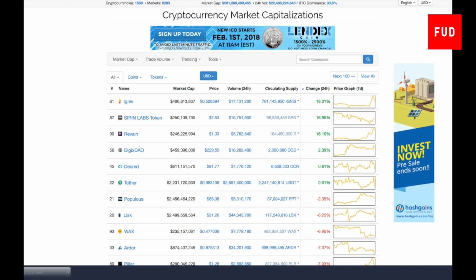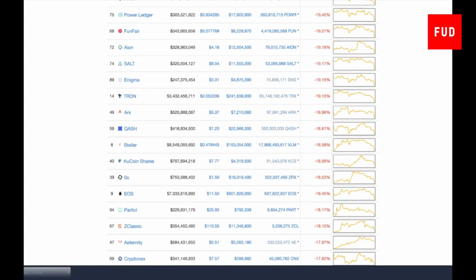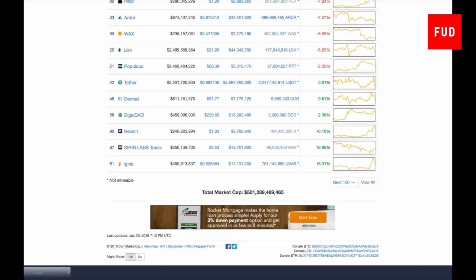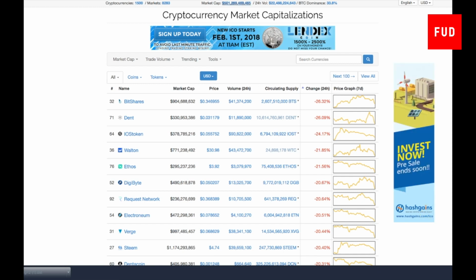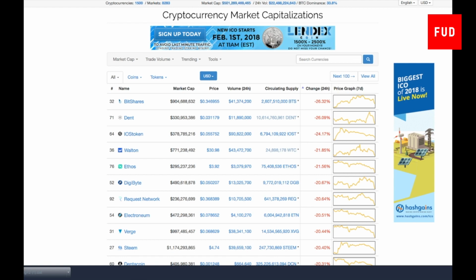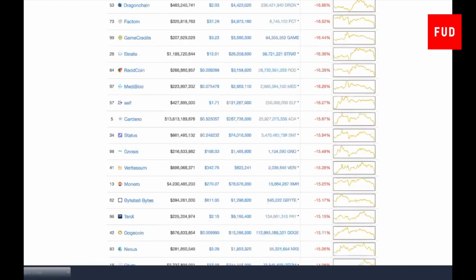That's right, guys. Here we're checking out the top 100, and man, is it raining red. It is a red day today, and we're seeing a significant pullback here, almost about, from a $600 billion mark that we were almost at yesterday, and we're pulling back really significantly overnight, it feels like, to this number.